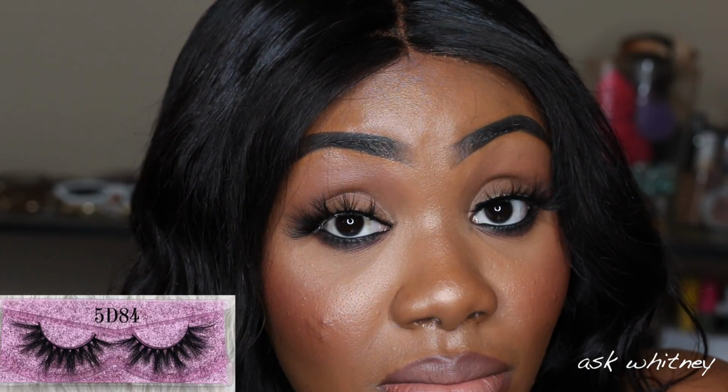All right, so these are the next pair of lashes, and I'm gonna be very honest, because I have never tried these on. This is my first time trying this style on, and when I got these in the mail, I'm not gonna lie, I was like, yeah, I don't like those, and I immediately put them to the side and never cared to look at them again.